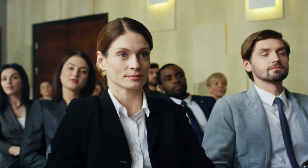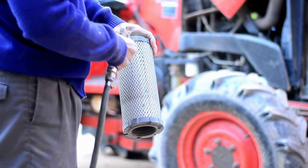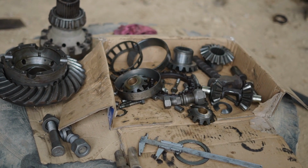Today we are going to look at the massive gap between what keeps your engine alive for 400,000 miles and what keeps automakers out of trouble with federal regulators. We are also going to look at some critical mistakes people make right after an oil change that can completely destroy an engine in under 60 seconds.